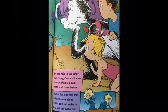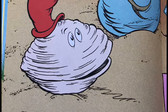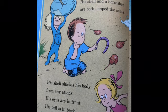See this hole in the sand? Well, I know it means there's a clam in the sand down below. A clam has one foot that helps it move about, helps put salt water in and spit salt water out.